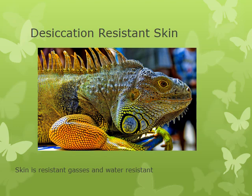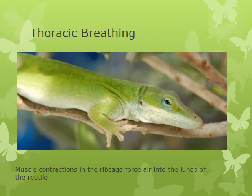So their skin is made up of these hydrophobic molecules, and they prevent water from leaving. They've got these scales, so gases and water stay in unless they actively excrete or remove them. Their breathing is controlled by thoracic breathing, so muscle movements. They've got well-developed muscles that force air into their lungs. Amphibians don't have that.